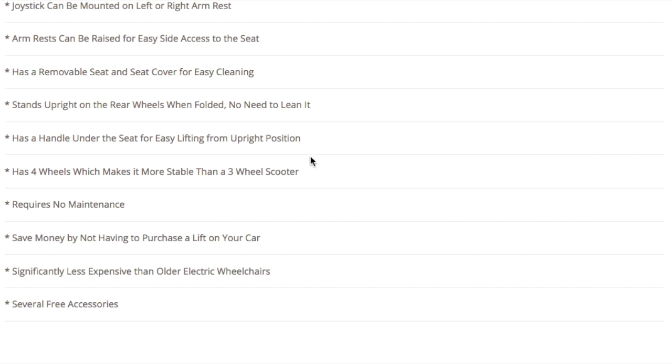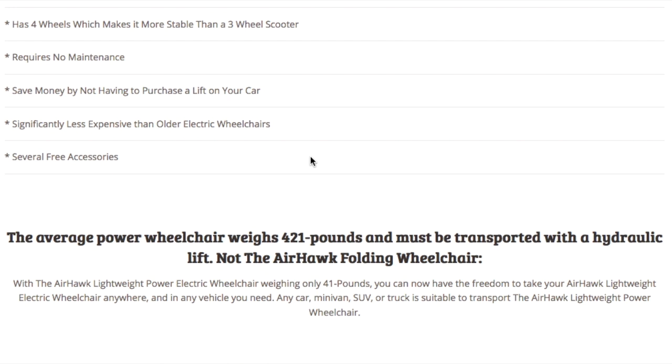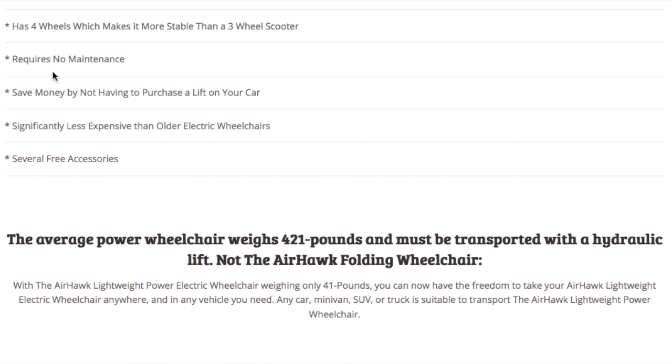It has 4 wheels, which makes it much more stable than a 3-wheel mobility scooter. That's something a lot of people realize once they purchase the chair and start to scoot around in it. It requires no maintenance, and it also saves a substantial amount of money by not having to purchase a lift for your car or for your van. This easily folds and fits in the back seat of most cars, sport utility vehicles, or trucks, or it very easily fits in the trunk as well.